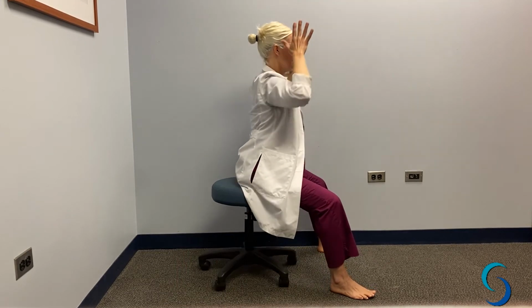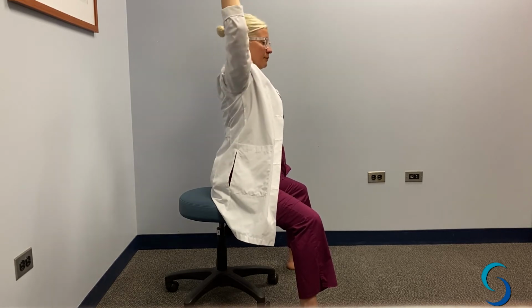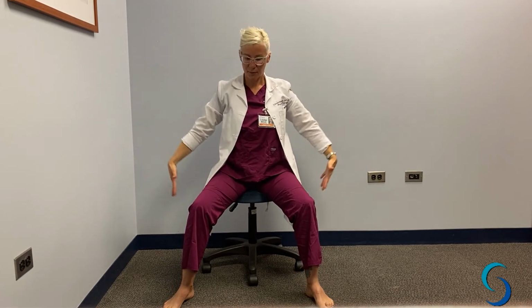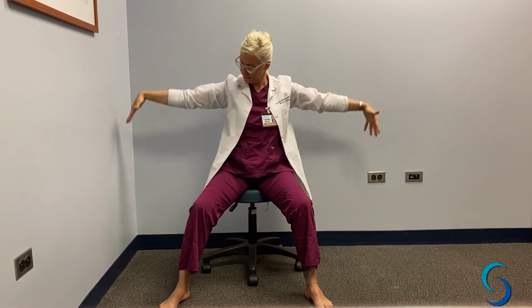Inhaling, bringing it to the side. Inhaling. Exhaling to the side. There's that lateral movement. And this is huge for shoulder range.